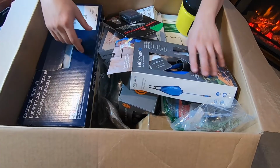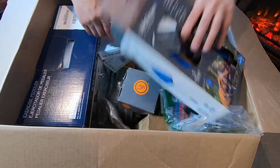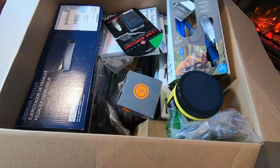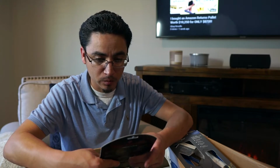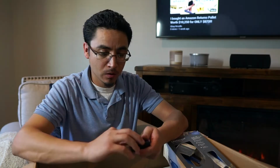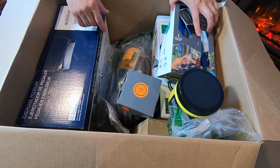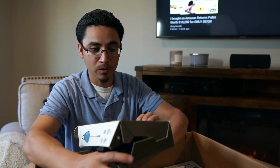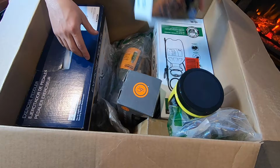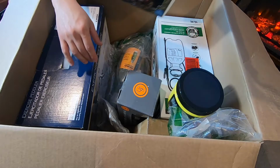Okay guys, so here's the overview of the third box. Not sure if you can see it well. It has pretty big items in here, so there's not much in here. This is a sight mark, a laser bore sight, and it's for 45 caliber. So I believe these go for about $20 to $30, brand new. I'm not quite sure about this because I'll have to inspect to see if this is actually used, but if it is used, then I might just put it at a yard sale, see if somebody wants it.